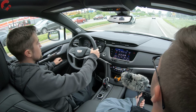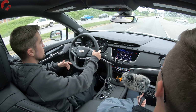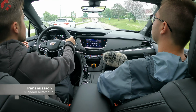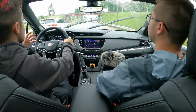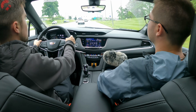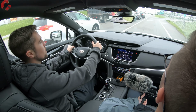I do want to go ahead and mention one of the other aspects of this refined powertrain situation, which is the transmission. So we do have a 9-speed automatic transmission on board, and it does exactly what you want a luxury crossover's transmission to do, which is just blend into the background. It's nice and seamless, shifts smoothly. When you put your foot down, it gives you power on demand pretty quickly, and just overall, like I said, a very refined transmission.